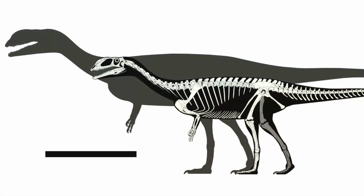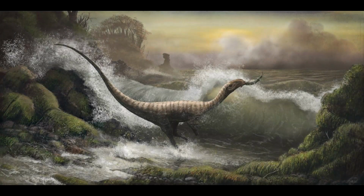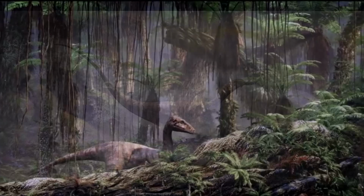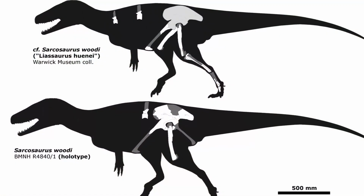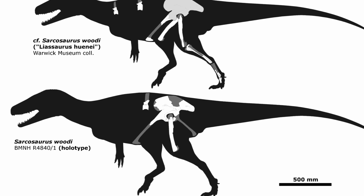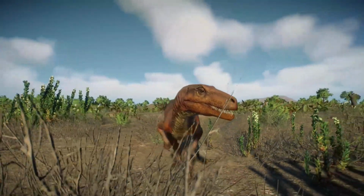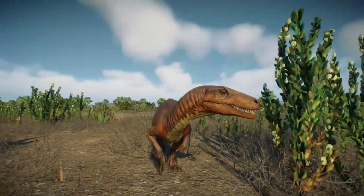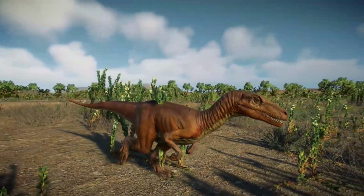The fossils of Sarcosaurus were found in the Lower Lias in Warwickshire of England, which is known as the Marine Strata. These Lias beds contain layers of rocks that alternate between shale and limestone. The type species, Sarcosaurus woodi, was first described by Charles William Andrews in 1921. The generic name is made of the Greek word sarx, translated as flesh. Therefore, the name meaning is a flesh-eating lizard.